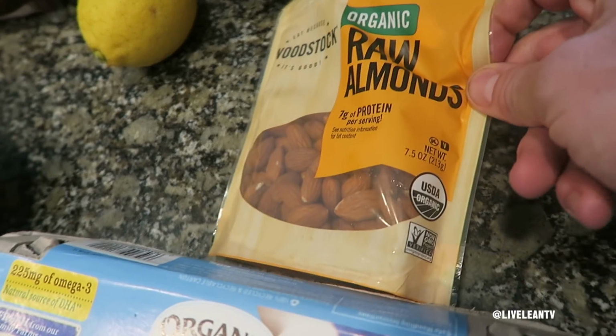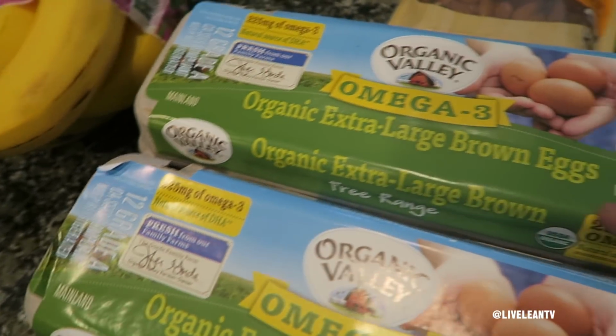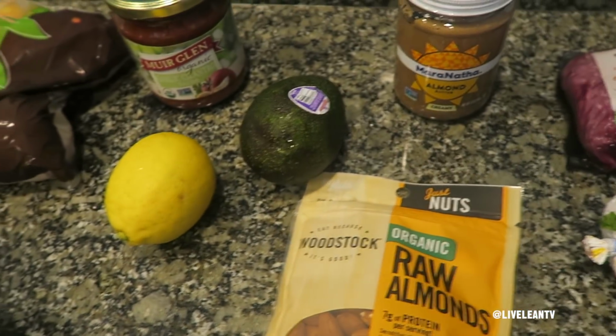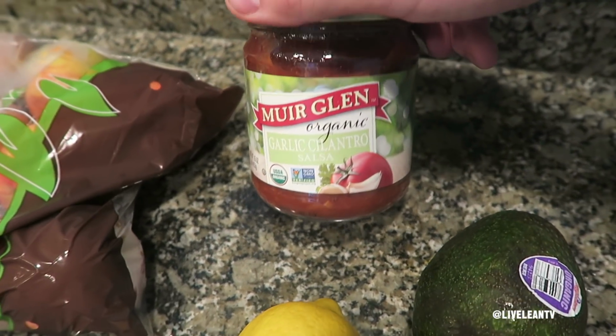We have some raw almonds for snacks. We got some organic brown eggs. We love eggs. So those right there are the proteins and getting into the healthy fats. We have an avocado. We got a lemon. This right here is the salsa. So that's an organic salsa.